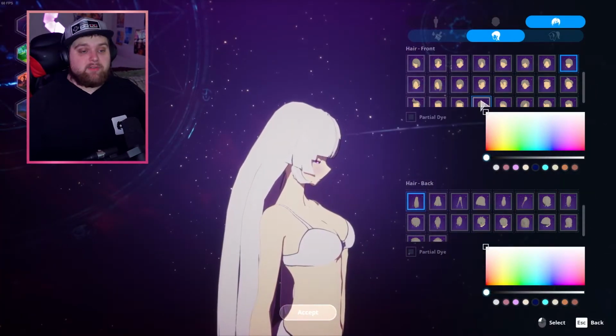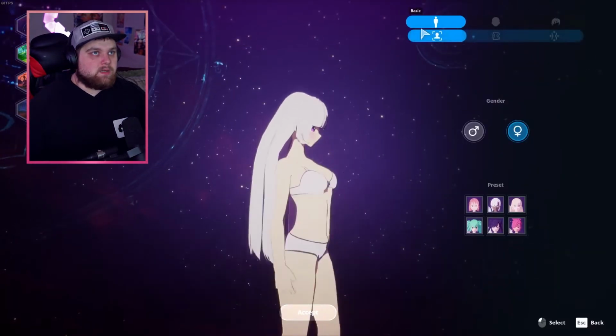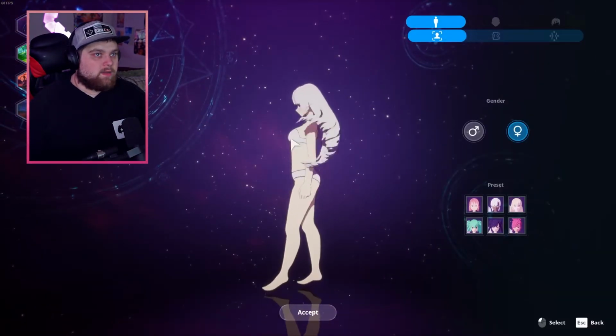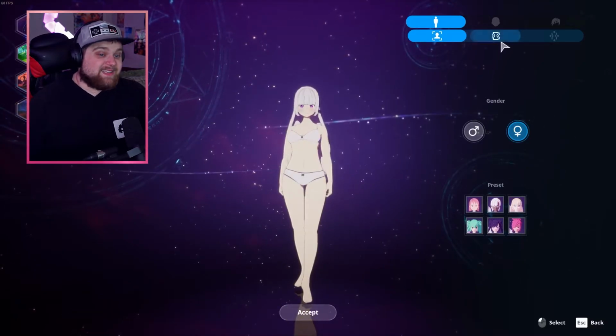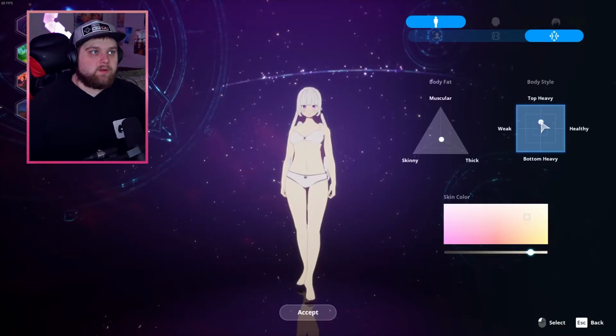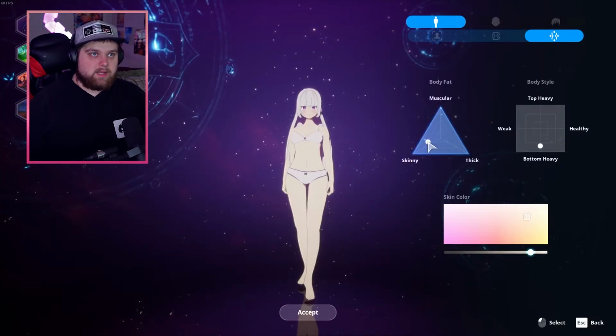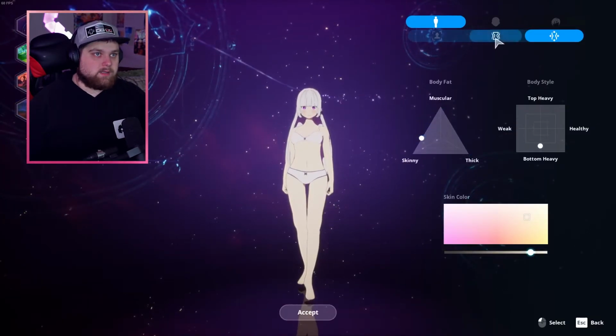Now, actually, I have the reference picture pretty accurate. Maybe just a little bit less on the thickness on the thighs, because let's be honest, she does not have thick thighs and I don't want to go to jail. So we're gonna give her a little bit more here and maybe bring down her maturity again. That's good. Put her around here because she's not thick at all. I don't know why I had thick in there.